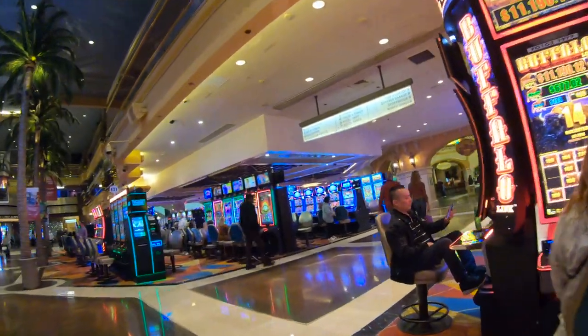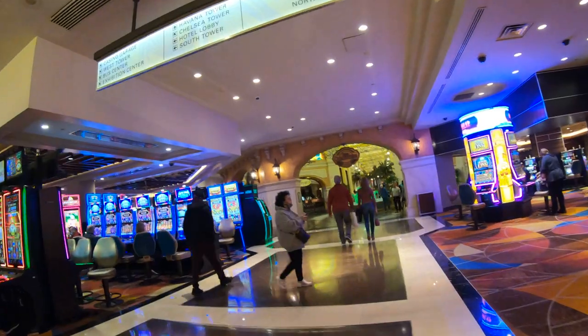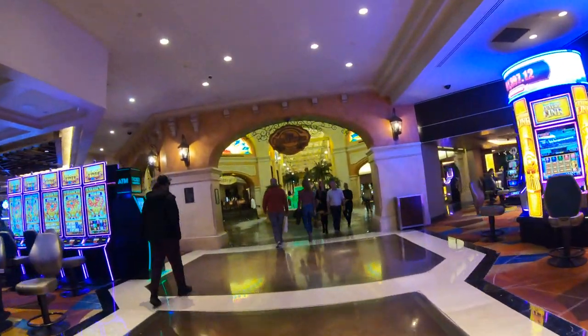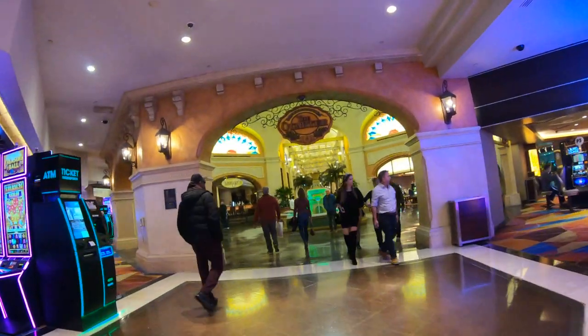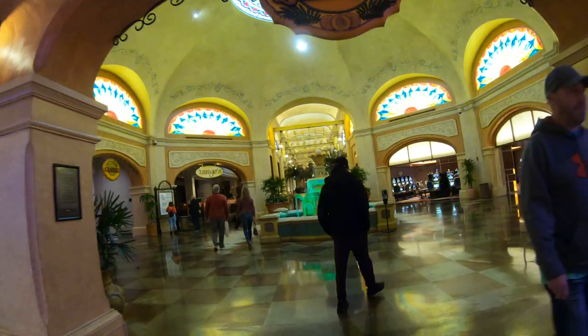I always thought the Tropicana was a very pretty hotel and casino. It's got a tropical theme to it, and it's one of my favorite themed boardwalk hotels and casinos. Of course, the Hard Rock is another favorite of mine. And the Ocean, which is a beautiful hotel, really doesn't have much of a theme.